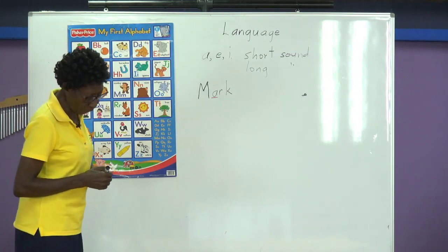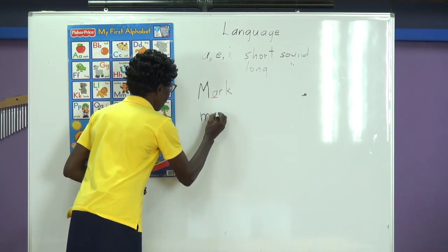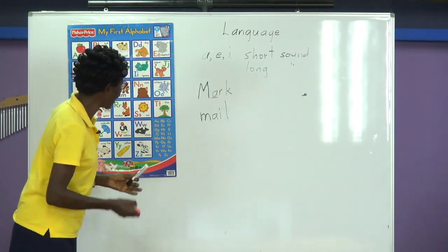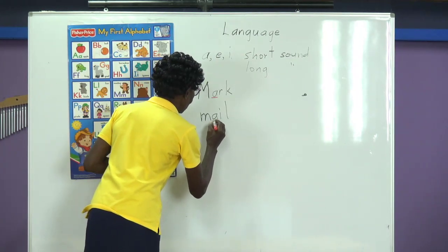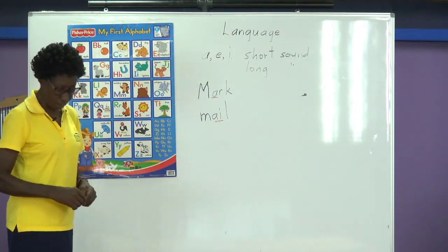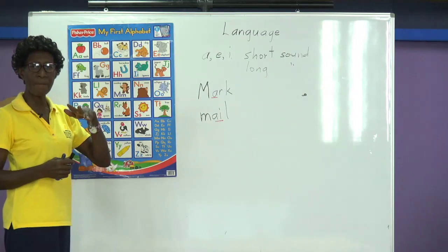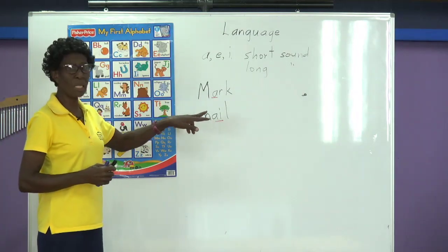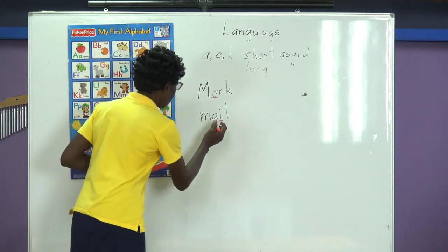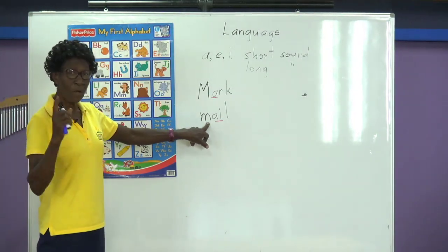Now let's look at another one. Here we have another word. This is a new marker. All right. How many vowels do I have beside each other there? Let's see. We have 2 vowels. Okay. Do you think that's a short sound or long sound? What did we say when we have 2 vowels together? Anybody remember? Oh, we are going to get the long sound letter that is there. So it doesn't matter which one, as long as 2 vowels are together. So we are going to get what sound? The long sound A.